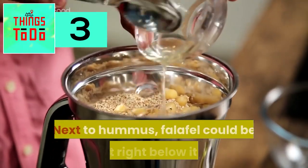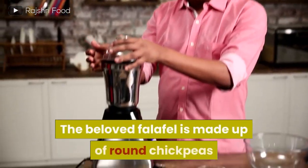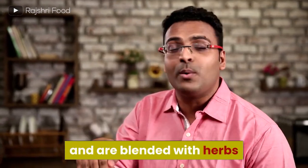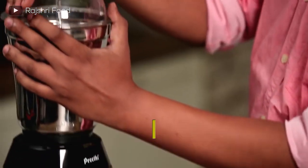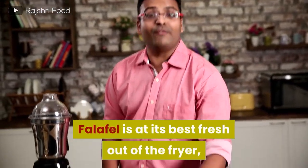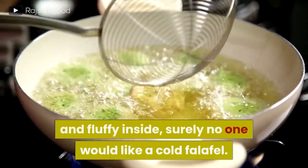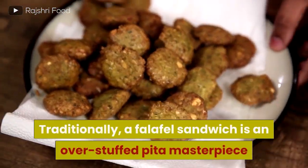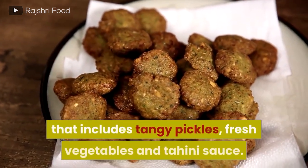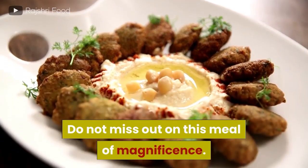Falafel. Next to hummus, falafel could just be right below it for being the most famous Middle Eastern dish. The beloved falafel is made up of round chickpeas and are blended with herbs and spices before being formed into patties and fried. Falafel is at its best fresh out of the fryer, when the crunchy exterior contrasts with a light and fluffy inside. Surely no one would like a cold falafel. Traditionally, a falafel sandwich is an overstuffed pita masterpiece that includes tangy pickles, fresh vegetables, and tahini sauce. Do not miss out on this meal of magnificence.